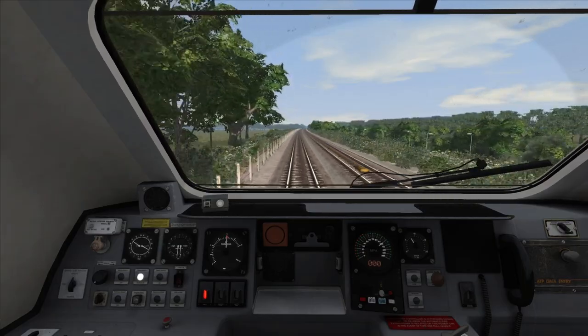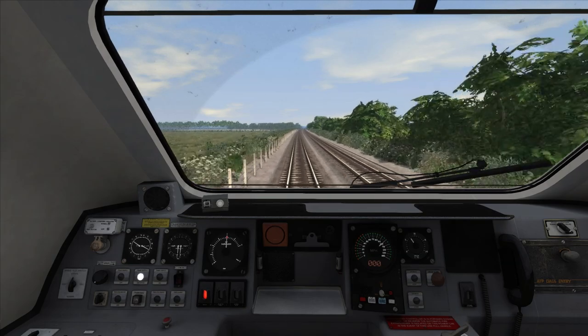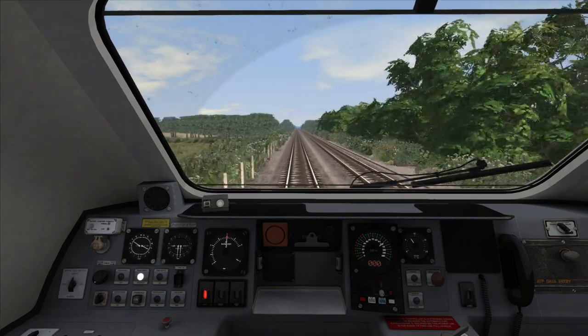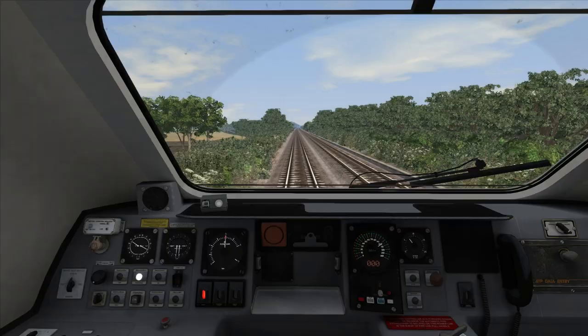The next landmark along here is a fair way off yet, and it's going to be Wantage Goods Loops. Once we start passing them, once we're at the other end, the London end of the goods loops, we've then got 7.25 miles to go to Didcot Parkway station.